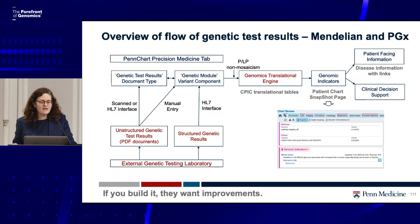And I would say the other thing is, if you build it, they want improvements. So again, this is an iterative process. For example, we wanted to be able to do one-click testing, so the patients get the kits sent to them at home. We now have a way that people can send the clinical note directly to the clinical lab so that it supports billing. And we've done a lot of improvements. I'm going to talk about that in a little more detail in a few slides about our latest improvements that we've built.